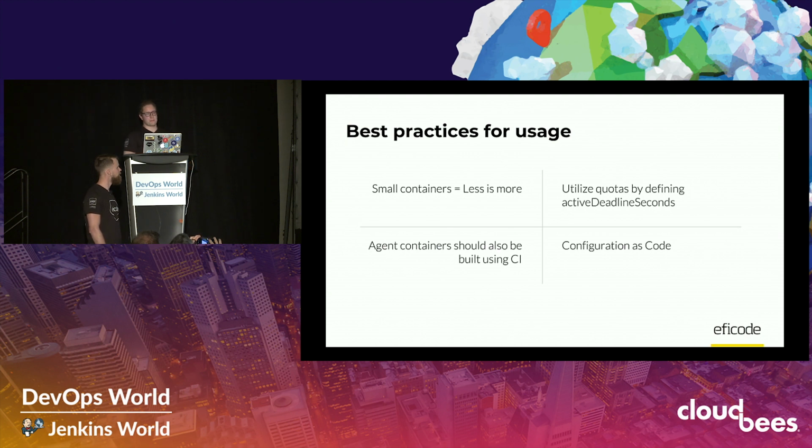Use small containers, meaning that if you have, for example, a database container for your application, do not put the initial data that you need to upload to the database into the container, but get it elsewhere when the container is running. That's because if you have big containers, it's going to slow down your development time because the Kubernetes node has to download the container in order to run it. And if it's bigger, it's going to take more time.